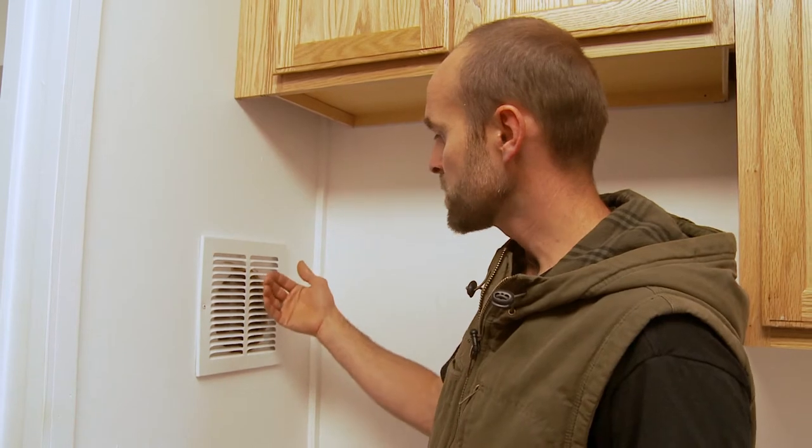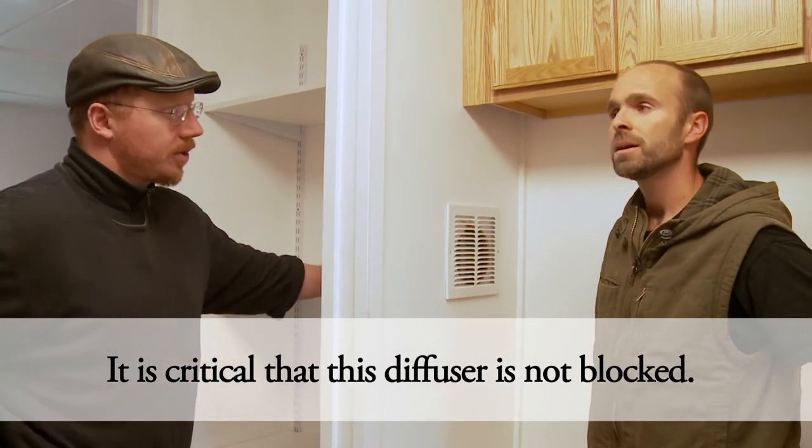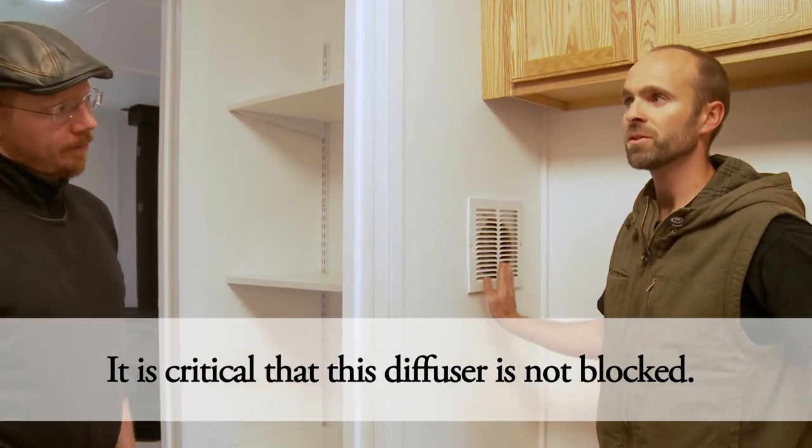And so when those fans come on, the air is just pulled in from outside and goes theoretically right to any of those fans. We kind of hid it behind the refrigerator so that you don't quite notice the cold air whenever that's on. But when all the fans are off, you shouldn't feel anything coming out of here. But it's absolutely critical, and this diffuser here stays open, so we don't have any backdrafting risks from the wood stove or the boiler. That's absolutely right. It's critical that this stays free and clear.